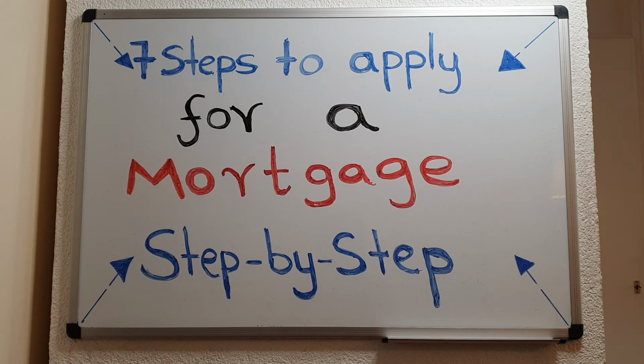Step 3, find a mortgage. Step 4, prepare documents for your mortgage application. Step 5, consider getting a mortgage decision in principle. Step 6, make a formal mortgage application. And step 7, wait for your formal mortgage offer.